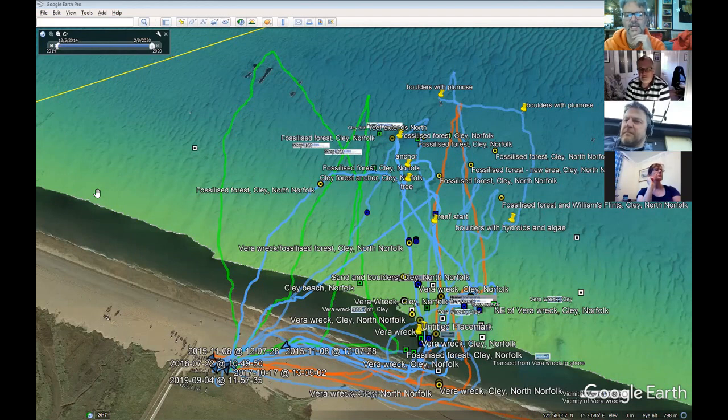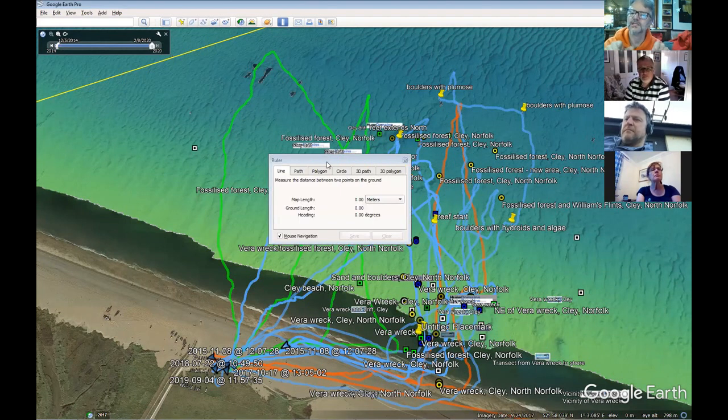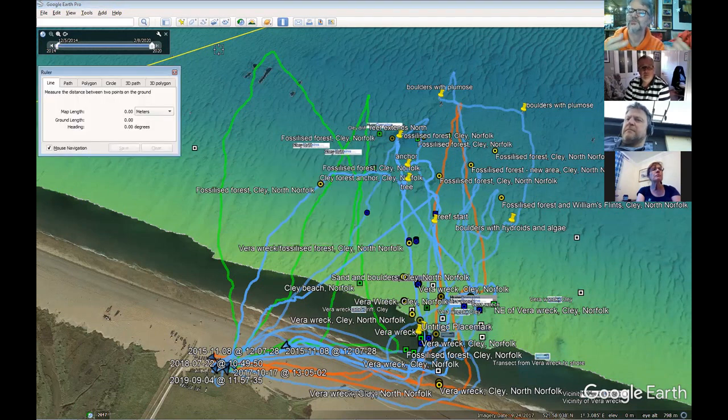I can see Dawn's little hand moving around, and one of the reasons for showing all these traces is to show the kind of coverage we've got. This is a mixture of tracks, which you can see traced out where we've dragged an SMB around the site, and dotted marker points where those are the places people have dived out to and recorded on their Seasearch forms. Ooh, so Dawn's measuring up. So it's about 500 meters out. So that's a good swim.